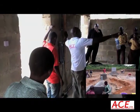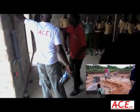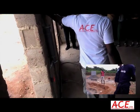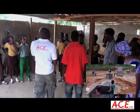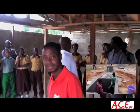We can also use it to light over there. For this light, for example. So you see, at night you'll be very bright. Something like that. You can light your room with it.